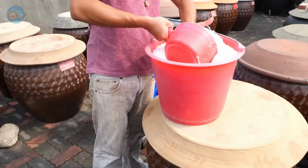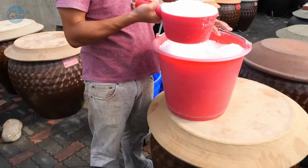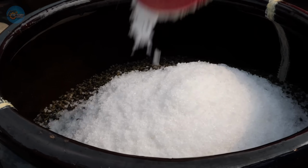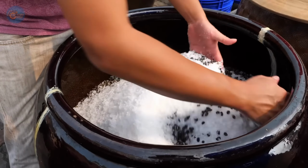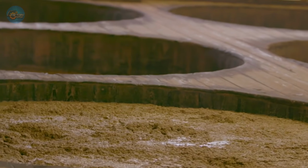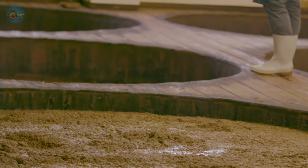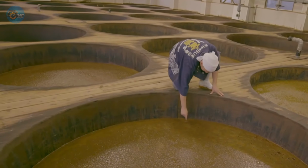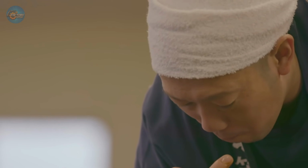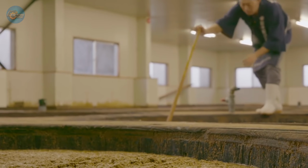Salt water enters the picture like a final character joining the cast. Not just for flavor, but for balance, preserving the mixture, slowing wild microbes, and setting the stage for only the right kind of fermentation. This is the moment it becomes Moromi, a thick, slushy mash that smells earthy, sharp, a little sweet. The kind of scent that tells you something is happening, even if you can't see it yet.